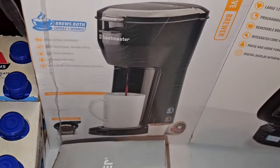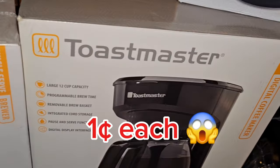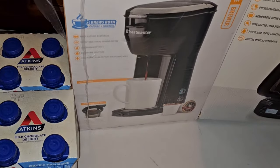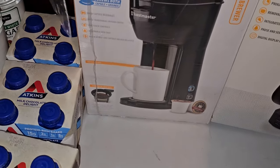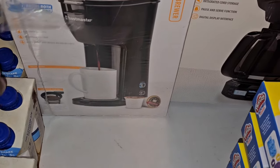This is a single serve coffee machine. And this one is a 12 cup coffee machine. If you guys have ever followed me, you know we are heavy coffee drinkers in this house.